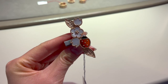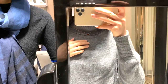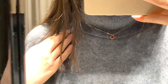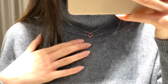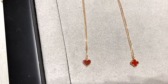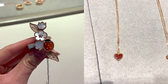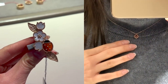And I was surprised how much I liked the carnelian here. Back when I was getting my first Van Cleef & Arpels piece, I thought I wanted the carnelian stone, but I was not impressed with it, so I got the mother of pearl instead. And I'm rethinking my opinion on the stone now, and I think the reason is because the carnelian is a little bit translucent, so I think it will look better against your skin rather than on top of clothing. And when I tried it on last time, I was wearing a dark gray turtleneck sweater, as you can see from these clips that I inserted from a few years back. So yeah, I think that makes a difference.